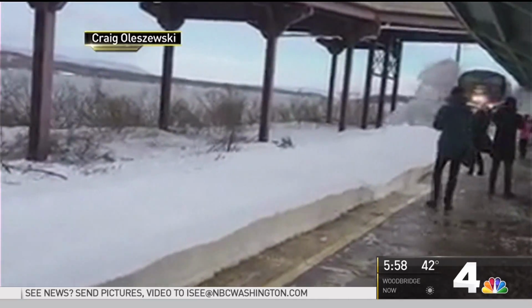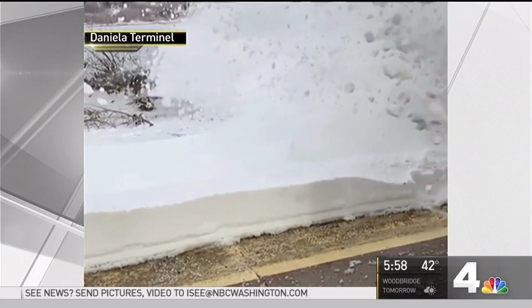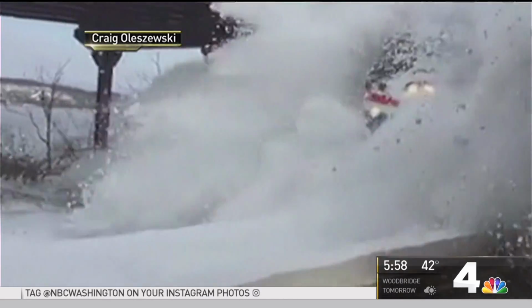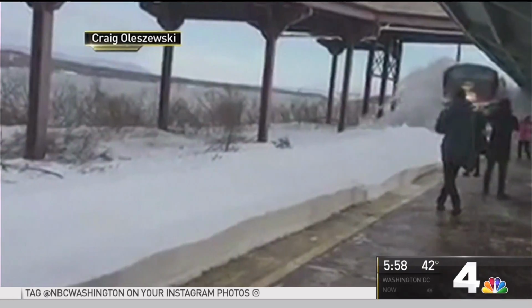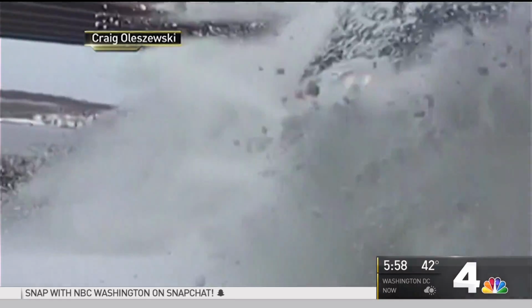You can see it coming. But Rhinebeck commuters likely never imagined just how huge a wave of snow this Amtrak train would kick up. What seems like an avalanche of snow would cover commuters standing on the Rhinecliff station platform Wednesday morning. One woman none too happy. A witness says some were knocked to the ground, one person even suffering a minor head injury.